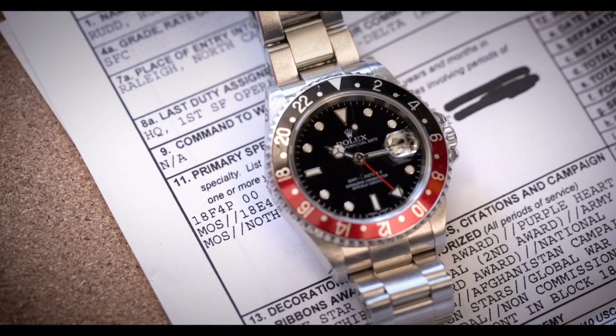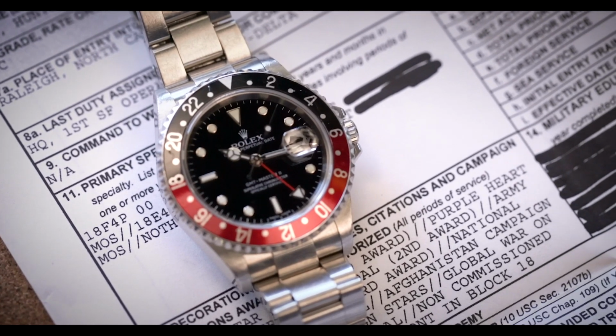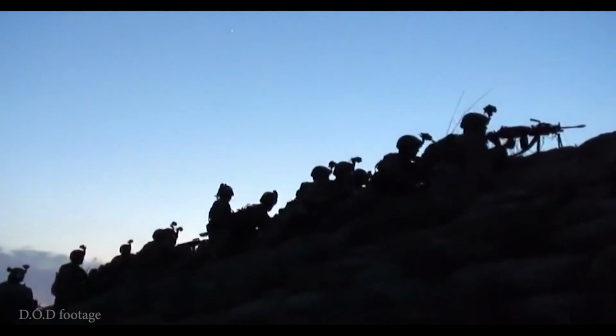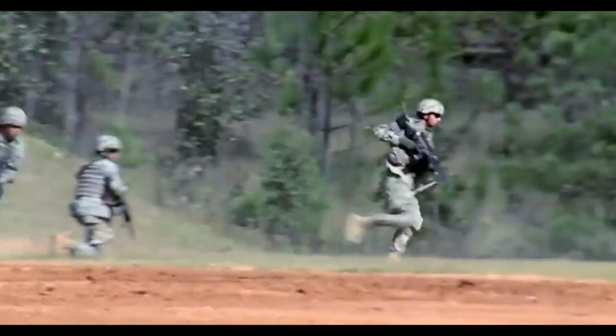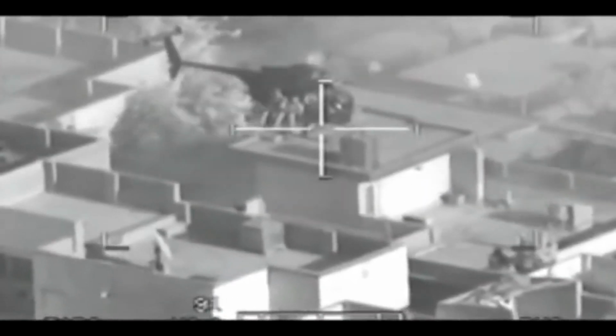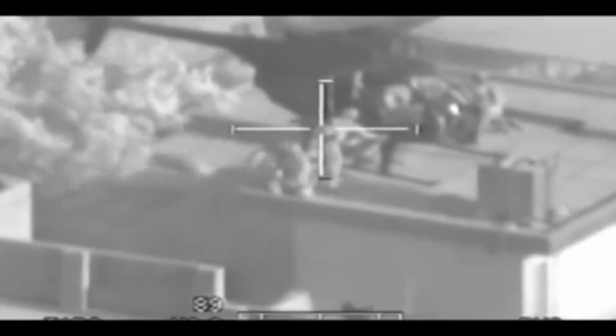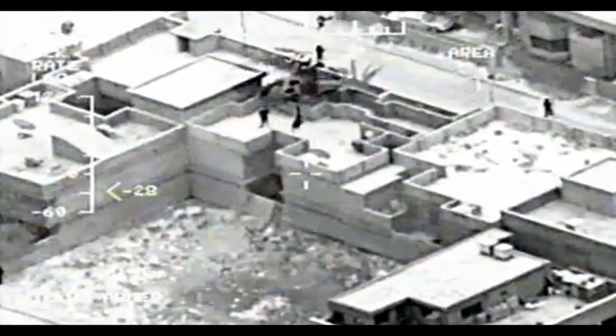This watch has been nicknamed the Delta Force, and the nickname is actually quite fitting because this watch was owned by a Delta Force operator. Delta Force is officially known as the First Special Forces Operational Detachment, or 1st SFOD-D, but in a nutshell it is one of the US Special Missions units primarily focused on counter-terrorism, and an elite special operations force under the United States Army, which also falls under the Joint Special Operations Command, also known as JSOC.